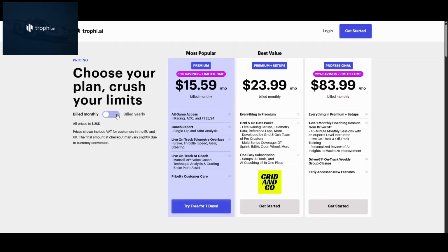We went for the $15.99 monthly option, which gives us the AI Coach Plus telemetry and overlays. But if you want to get it on the annual basis, it actually comes down to $9 a month. I will add the $9 is currently on 50% savings for a limited time. They are the only company to offer a free 7-day trial too, which I think is excellent and would be a great option for all of them. The higher package is linked to Grid and Go's setups and telemetry, and you can even get a package that includes a real-life coach if you have the money for it.